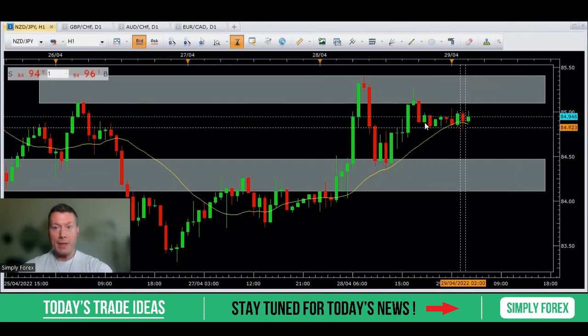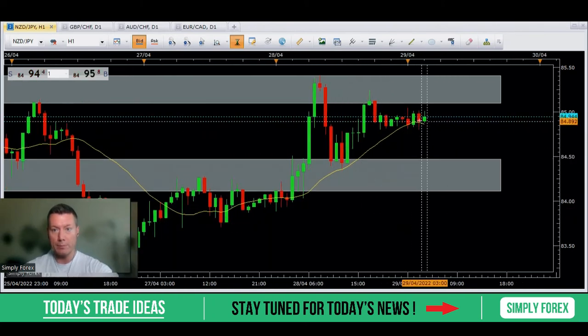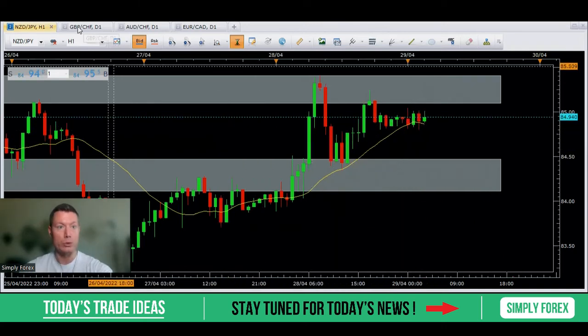If that doesn't happen and price starts shooting down, then what could happen, guys, is this. The price comes down, breaks this grey zone, then we see a retrace into the grey zone, and then we need a bearish candlestick pattern. That's always our trigger to enter the trade, and then we can take price back down to these lows here, and then close 80% of the trade and leave 20% to run down to our higher time frame target. All right, guys, so two options on the New Zealand yen today, but still looking to short it.